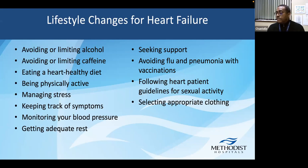Being physically active actually helps to recondition the body so that some people who are fatigued, once they go through rehabilitation or exercise program, actually feel better. Stress is one, tracking symptoms, monitoring blood pressure we talked about, getting your proper rest, that's when the body heals itself. If there's some questions and some people are feeling depressed, sometimes there's some support system that can be helpful.